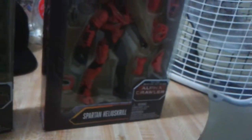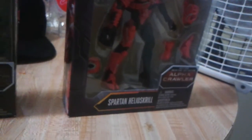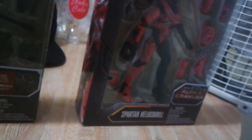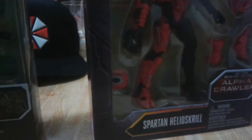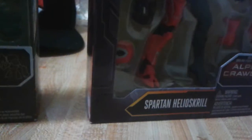And now apparently this, Halo. I think it's just a gimmick, really. A gimmick to get you to buy every figure to build another one. I've seen sets where it just comes with, literally, just the torso, and to go with the extra pieces.